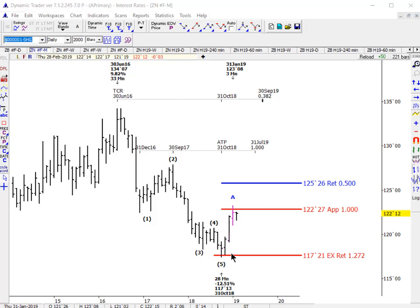So again, we're probably just at or near a wave A high, then we'd have a wave B correction, then continue to test or exceed, in this case probably exceed the January high, and potentially reaching around 125.26 and not completing that correction prior to actually August.